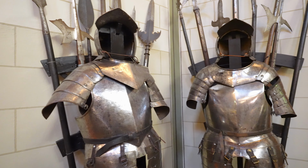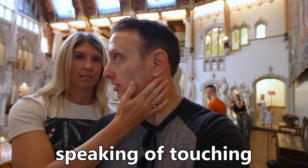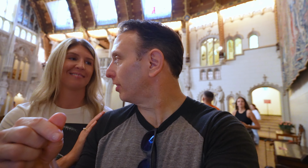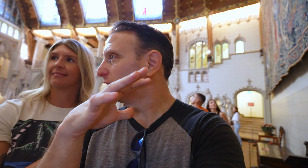Why do people keep touching things? It says don't touch. I think it's a compulsive thing that some people have. It's like suits of armor. They're cool. I would kind of like to touch them, but the sign says don't touch. We're in a historical castle. Don't touch the stuff. And why do you need to touch it? I want to touch it. Because you're a little kid at heart. But I know better, because if everyone touches it, then there's grossness on everything all the time. Yes. So don't touch it.